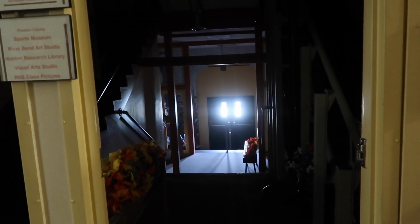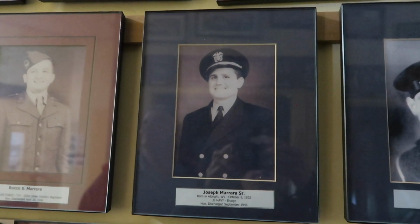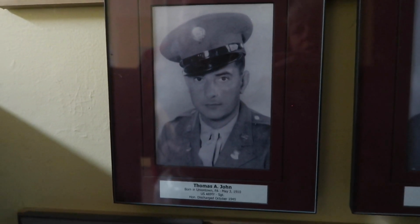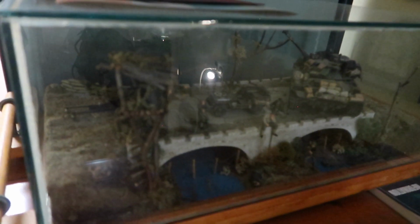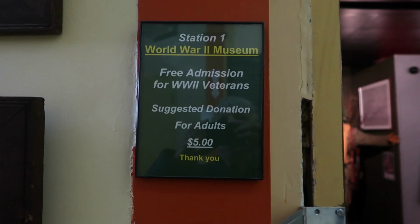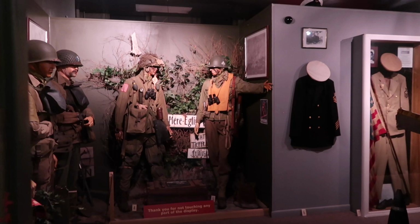We came during a special event and came in through the gym entrance. This looks like the main entrance. There are many photos in the hallway when you first enter. Many of the pictures on the wall have the name, where born, branch of service, and when discharged on them. And there are other displays located in the hallway. This is where you enter Station 1, World War II Museum. Free admission for World War II veterans. Suggested donation for adults, $5.